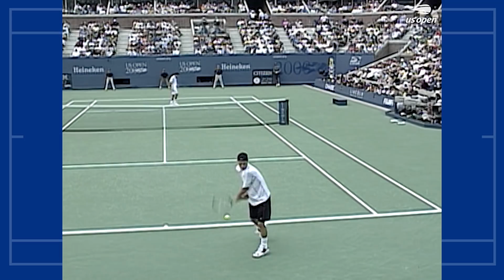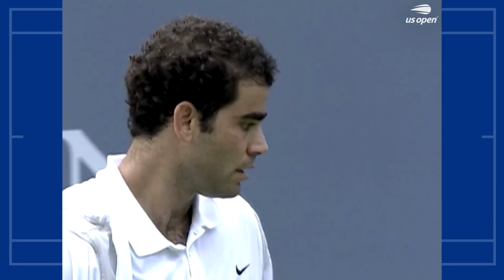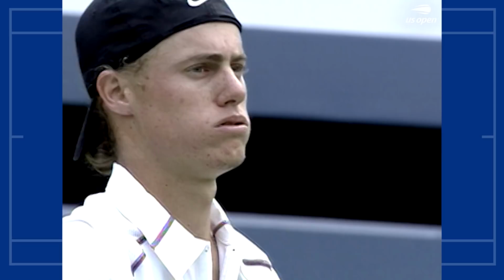And down the middle. 16th ace for Pete Sampras. 40-30. And Justin Gimelstob always jokes that Pete Sampras was touched by God in the shoulder. Because it is amazing to watch him serve so hard so late into a match.